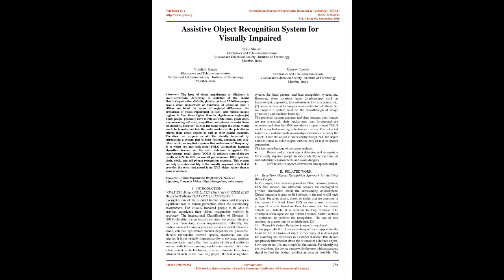Introduction: only because one lacks the use of their eyes does not mean that one lacks vision. Eyesight is one of the essential human senses, and it plays a significant role in human perception about the surrounding environment. For visually impaired people to be able to experience their vision, imagination, mobility is necessary. The International Classification of Diseases 11, 2018, classifies vision impairment into 2 groups, distance and near presenting vision impairment. Globally, the leading causes of vision impairment are uncorrected refractive errors, cataract, age-related macular degeneration, glaucoma, diabetic retinopathy, corneal opacity, trachoma, and eye injuries.